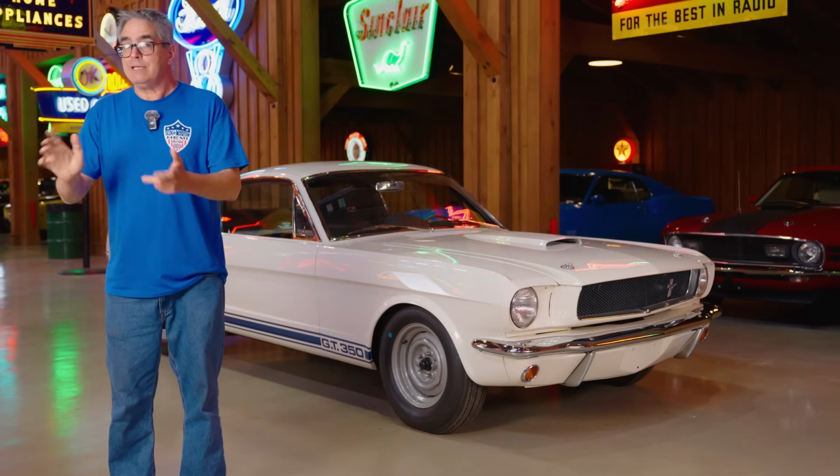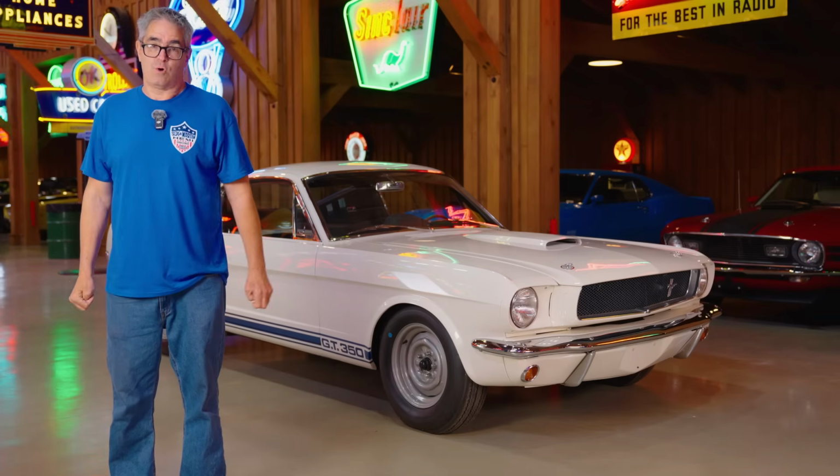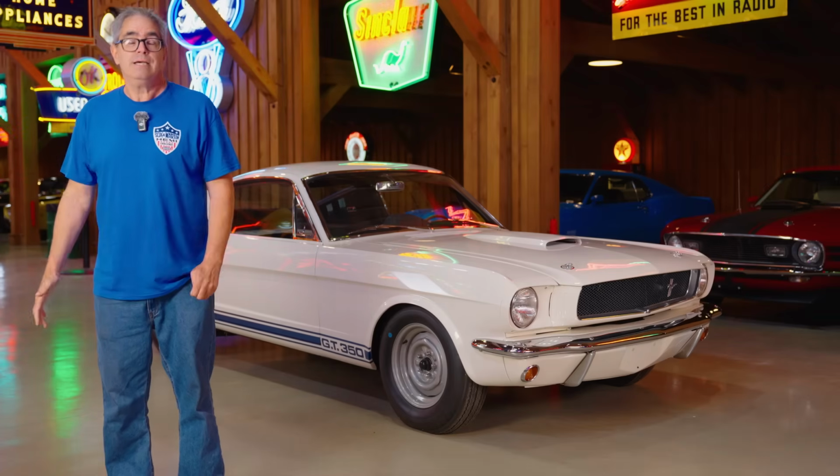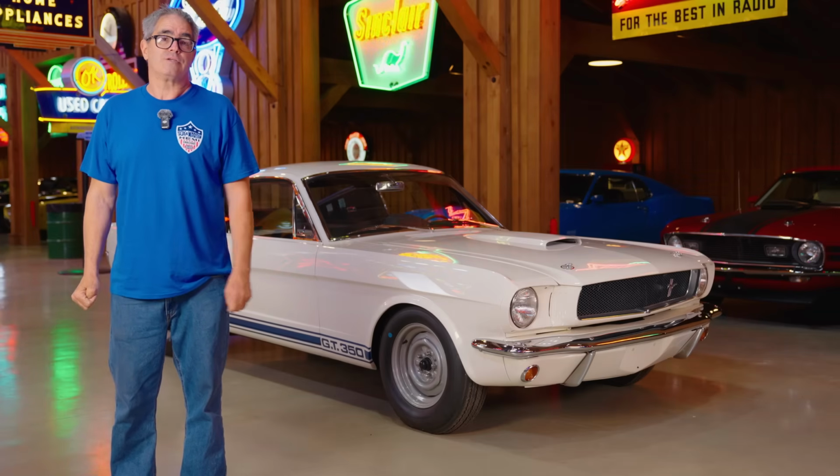Radiator, heater, of course, no power steering, no power brakes. These were animals right off the showroom floor. And they were meant for SCCA competition in the road racing series all across the United States.